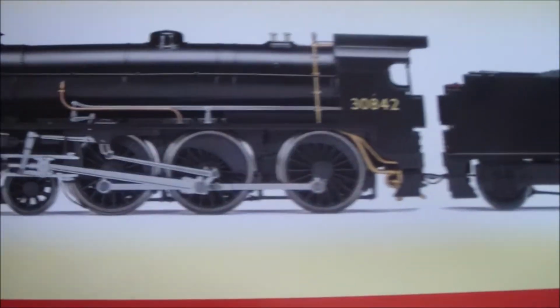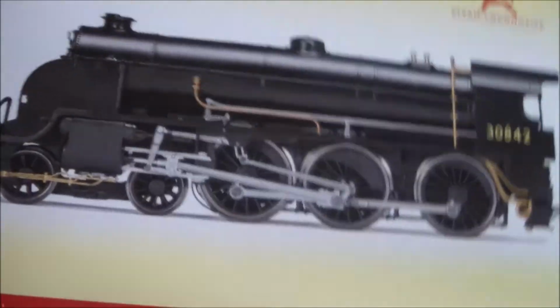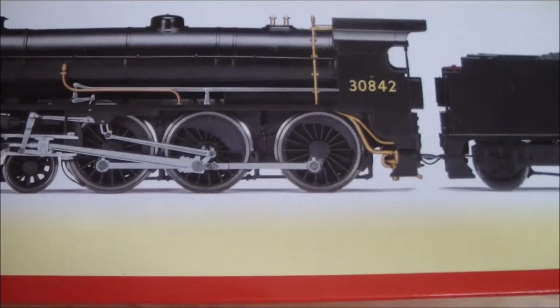7 of these are left in preservation. Most of them have run, though most of them are currently either awaiting overhaul or are undergoing overhaul. One of them is operational, and that's number 847 on the Bluebell Railway.